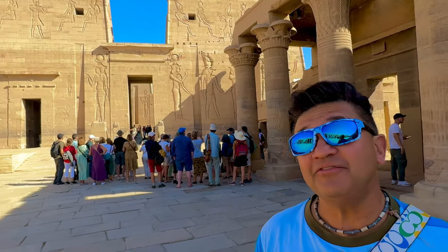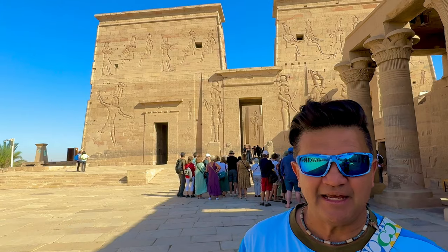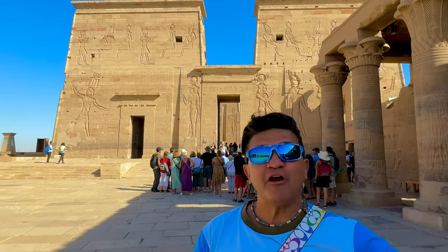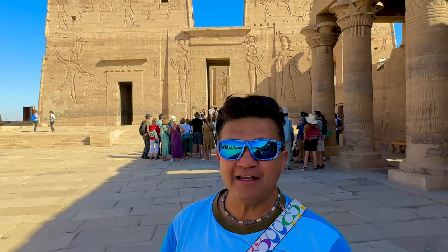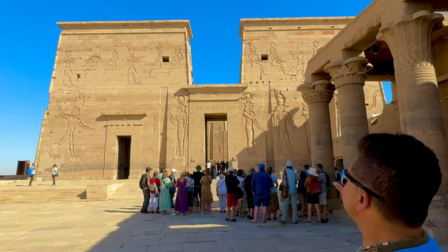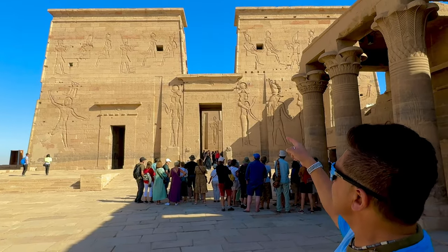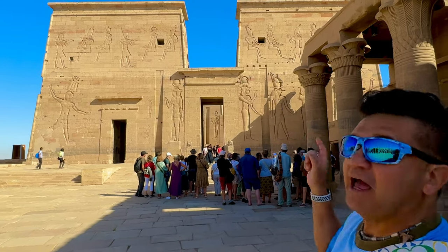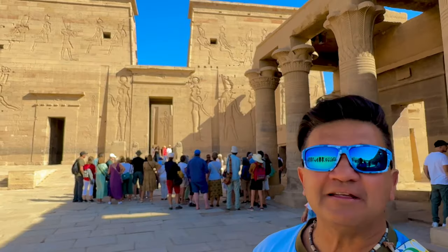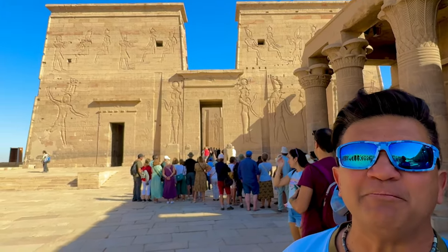Now we are on the island of Philae, and we are here visiting the temple of Isis. It is on an island, so we had to take a boat from Aswan to this island, and it was a very, very pleasant trip. But here we see the etchings in honor of Isis, and you'll notice that several of the figures have been defaced. They were defaced by early Christians who considered it blasphemous to pay homage to the many gods.